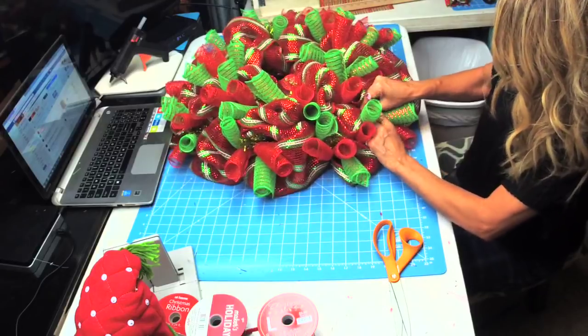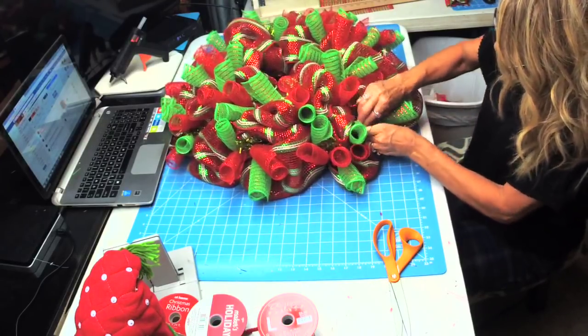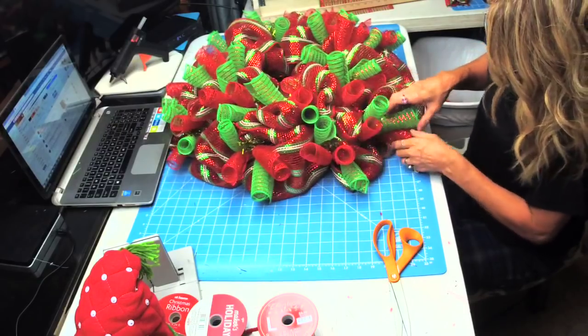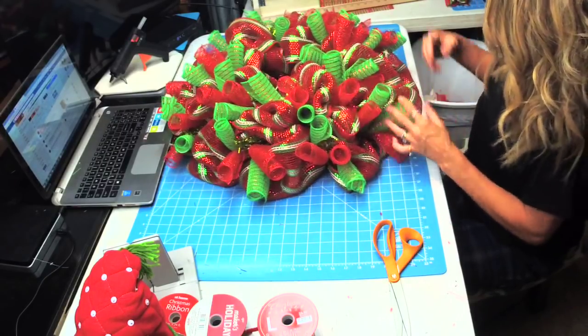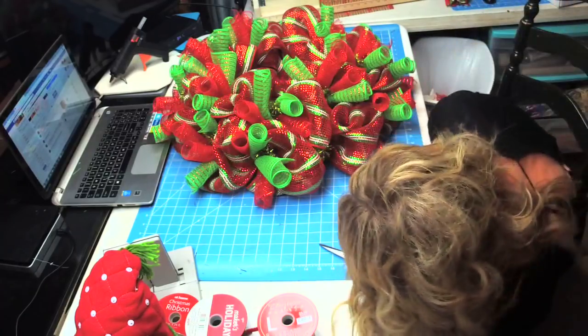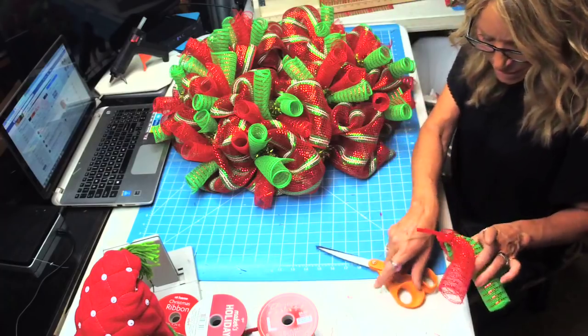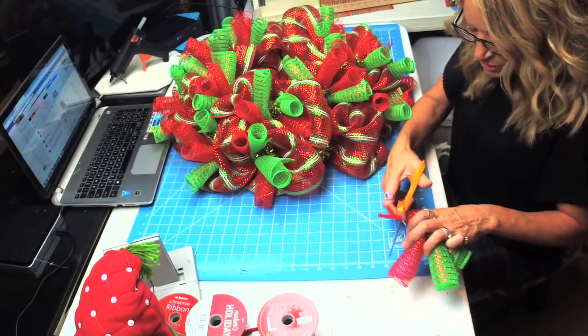So I'm just twisting these off. I just give it a couple twists. I don't want to do it any tighter than that because I want to make sure I have enough tie left to put my ribbon in. And they're getting a little short right now because that 21-inch mesh is very thick.